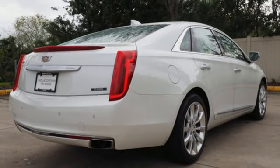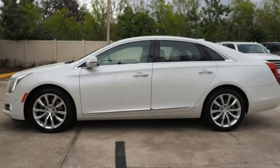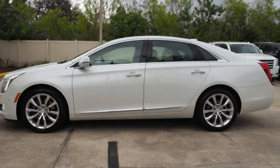The only thing better than owning a Cadillac is driving a Cadillac. Experience it for yourself today.